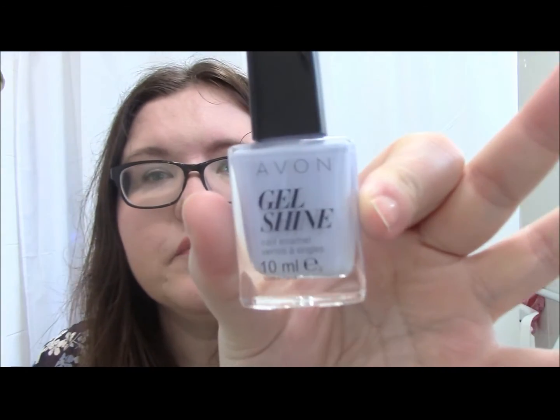Trying to think where I can put things just to stop bending down. This one is Rain Wash. Now, I have to be honest and say this one's a little paler than what I thought it would be. But if you want that spring pastel and white nail trend, then this is ideal. This is Rain Washed.